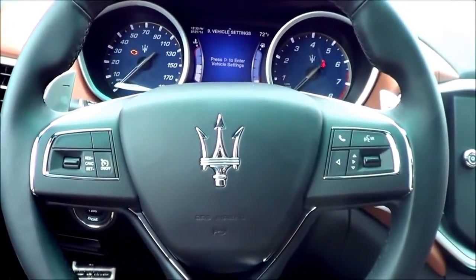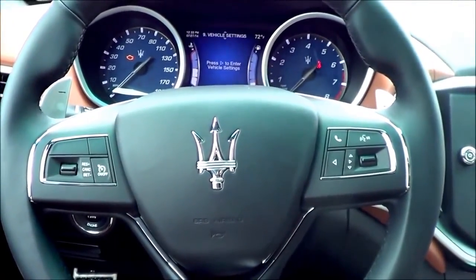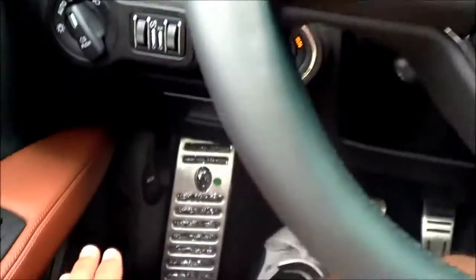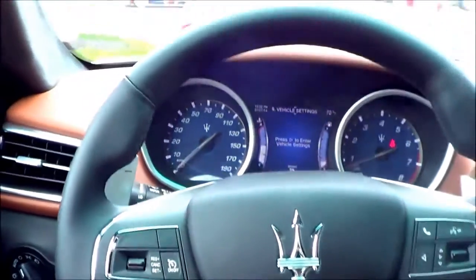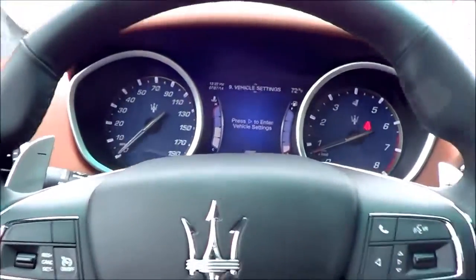Now, you will also find a 280-watt sound system with 8 speakers around the cabin. Down here you will find nice aluminum pedals, and then a little coin box right there, and then a nice power tilt and telescopic steering wheel. Alrighty, and let's go ahead and shut down the Ghibli.